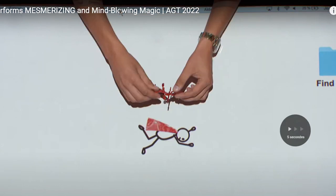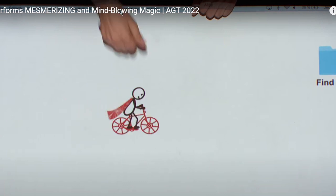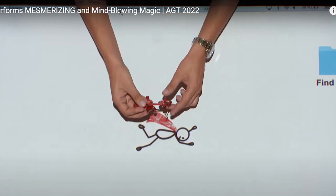Same thing again with the bicycle. He's grabbing the bicycle with his right hand outside of the table. And right here, we cannot see the bicycle in his hand because he's palming it perfectly. But that's how it is. Boom.